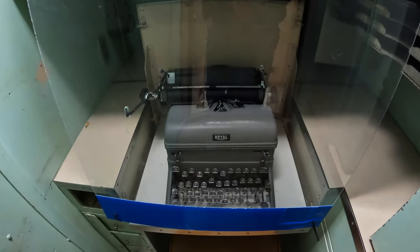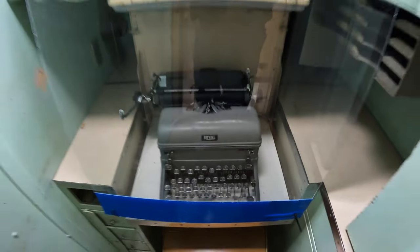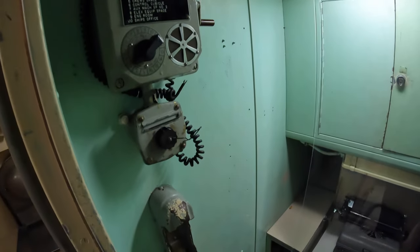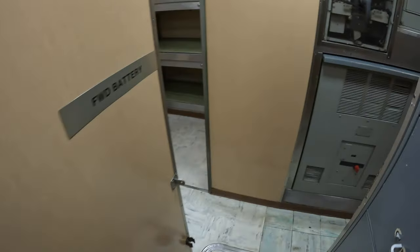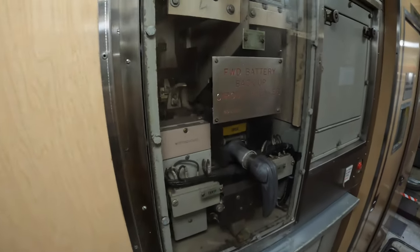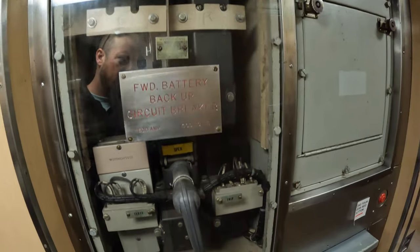This is the ship's office. Oh, there's a compass right here, just to show you where you're going. Is a compass over there? Yeah, it's right here. Battery backup circuit breaker. Where am I?